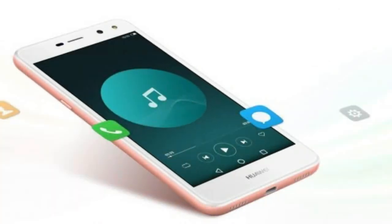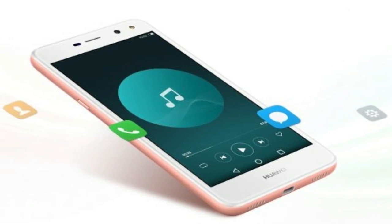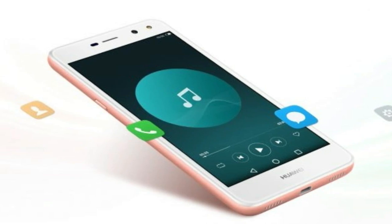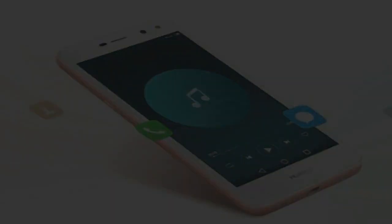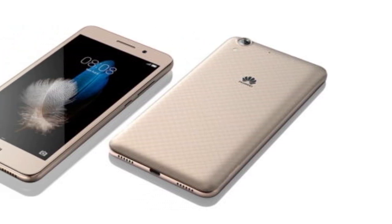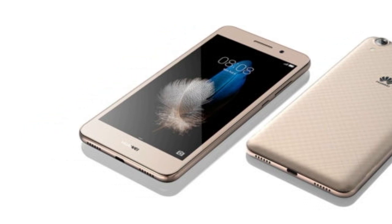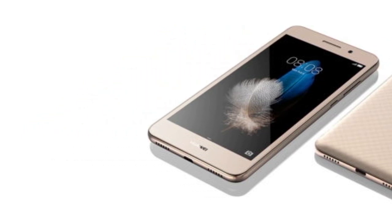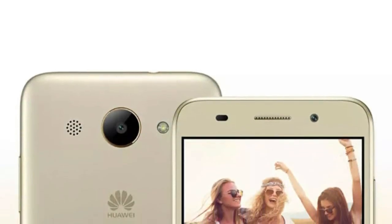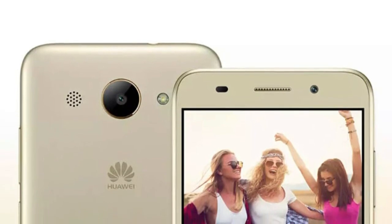Screen size of the phone is 5.0 inches, which is the same size as used in the previous smartphone, while the Y3 2018's resolution is also the same, which is 480 by 854. RAM of the device is 1GB, which is suitable for an entry-level phone, but the internal storage is only 8GB, which is not fair for Huawei Y3 2018 because software is also going to take some storage while apps will accumulate some storage too.